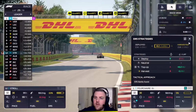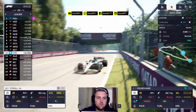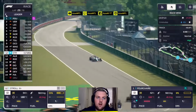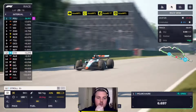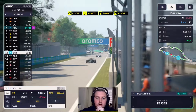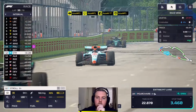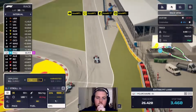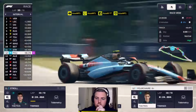And it's time for Pourchaire to come into the pits. Tricky little race unfolding here. Stroll's just minding his own business. And last lap 16.8, just a couple of tenths slower than the cars around him. As Pourchaire now comes in. Soft tyres. Let's see where he comes out. Remember, he was behind. There's a lot of cars ahead of us, though. We've got to play the patient game. And he's going to come. 3.4. Stroll goes through. Pourchaire comes out. Oh, and what we've got to do, I think, here is actually prioritise Pourchaire.